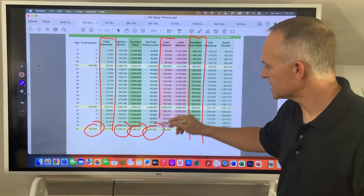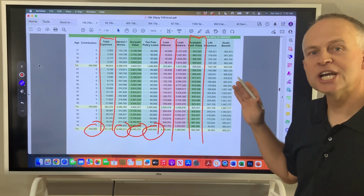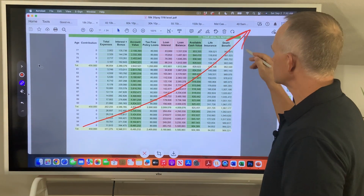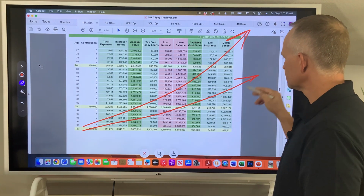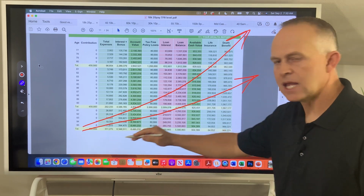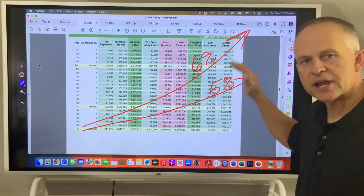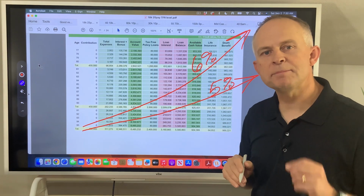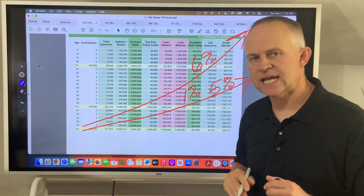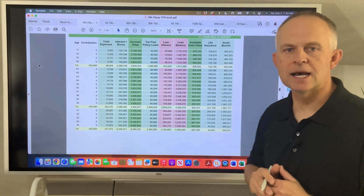So look at your loan interest. Your loan interest is compounding just like your account value. So remember my green line. My green line goes like this. My red line went like this. The red line was the loan balance. My loan balance is getting bigger at 5%, but my account value is getting bigger at 6%. It's the uninterrupted compounding interest and the 1% difference that is allowing you to double your retirement income.